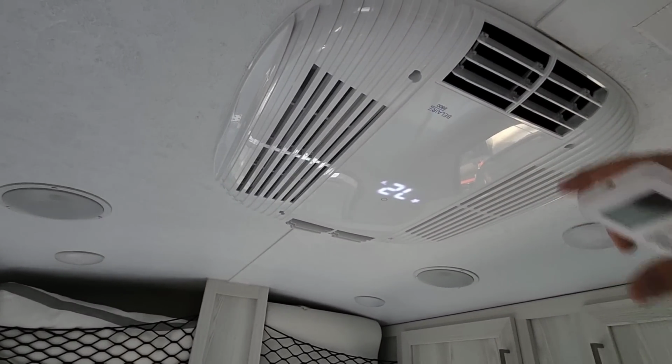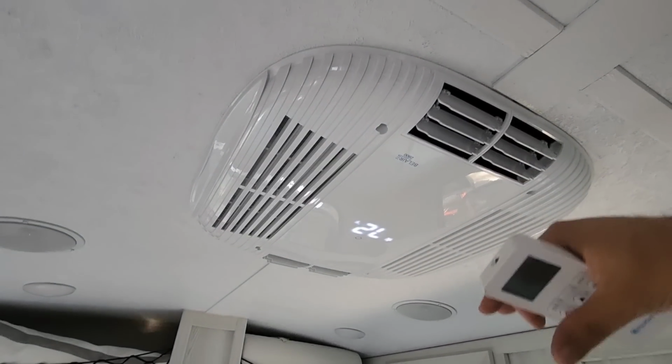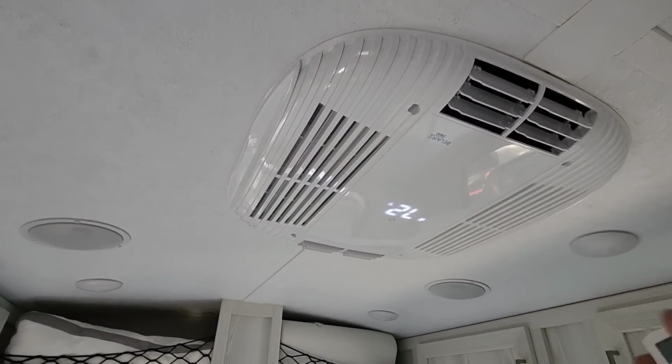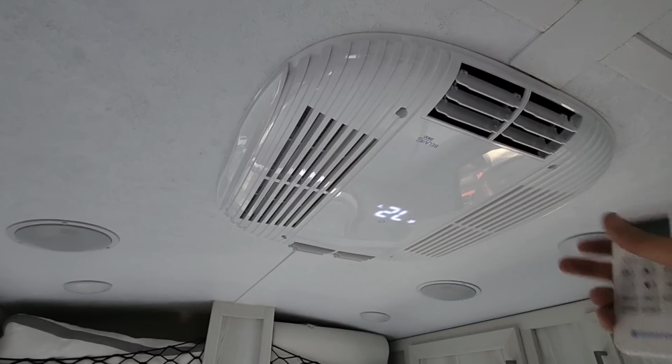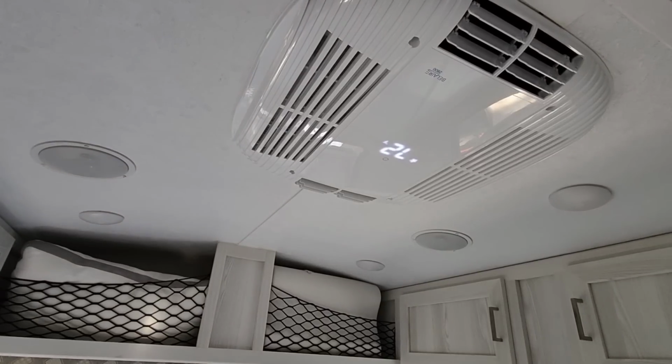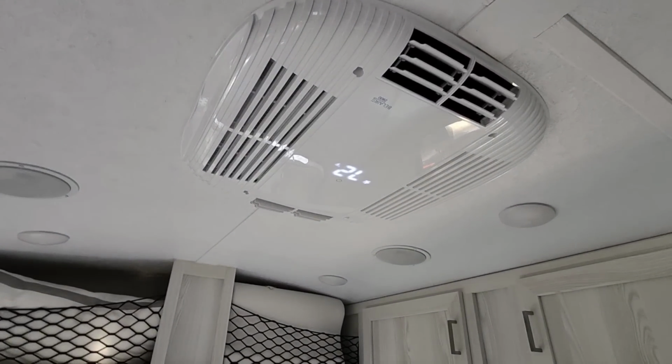And you can direct the fans pretty much straight down if you want to. That's really nice. So these are your return air. They have two little filters in here, similar to the filters you typically would see on an RV. And then you have your little registers right here on each side, and both of them are adjustable. And I could easily see how this would cool off the inside of this RV.